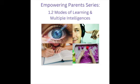So let's start by exploring the VARK model, that's V-A-R-K, which stands for visual, auditory, reading and writing, and kinesthetic. The VARK model is similar to VACOG. You might know that one. It's the acronym for our 6 senses.